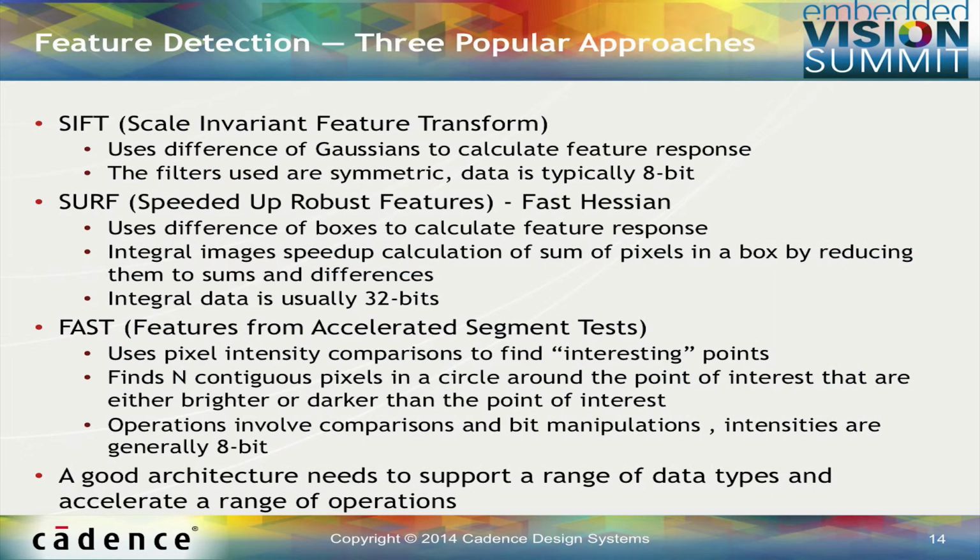So this set of things comes in the form of SIFT, often used in this difference of Gaussians computation, typically operating on fairly low resolution data, typically operating with things like symmetric filters, so kind of classic hardcore signal processing functions. Then SURF for really calculating feature response. This is where things like integral image, which is typically a very high resolution computation. So we have to move from 8 bits often up to 32 bits. And FAST, which is using pixel intensity comparisons to find points of interest. And this may drop you down again in terms of resolution.